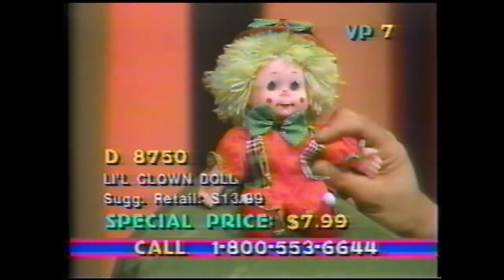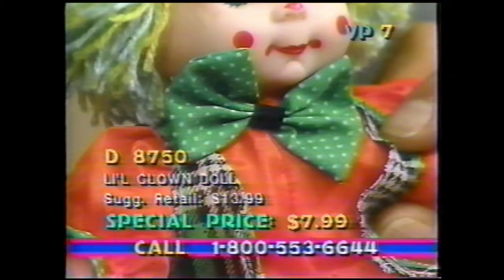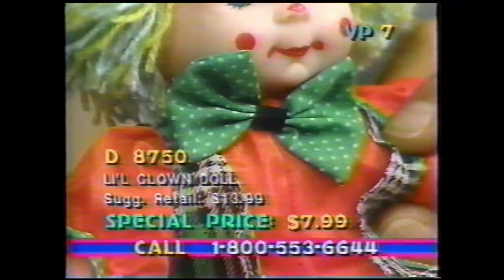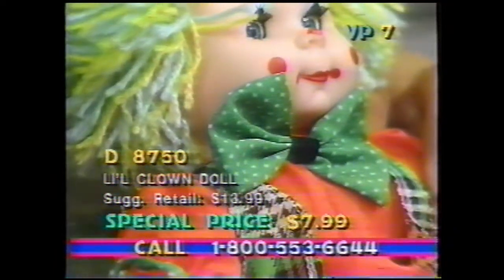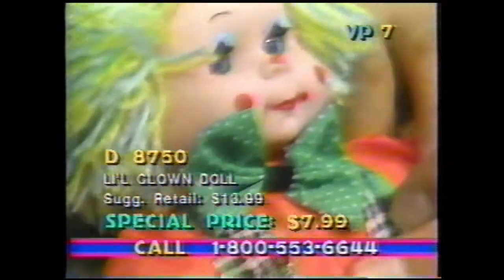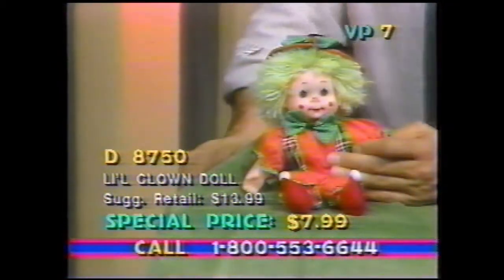Red bulbous nose. Actually, it's just a little touch of red on his nose. He is really a cutie. He's wearing red booties with turned up toes. There's a nice shot of his bow tie, black center. He also has a black and orange hat. This funny-faced little guy will make any youngster happy. He really is a cutie. This is a great little doll.